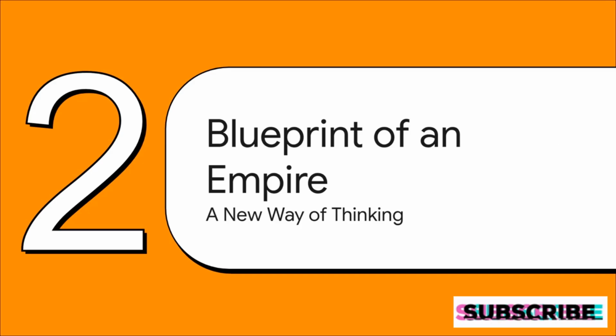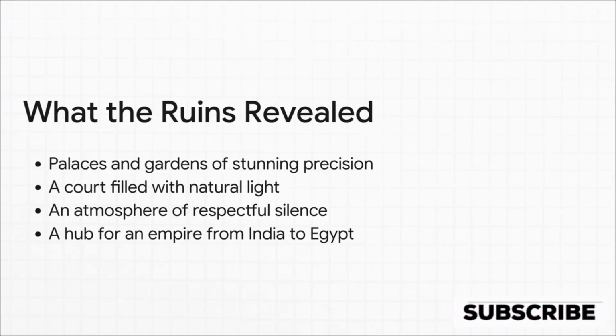Okay, so now that we know how it's being rebuilt, let's get into the what. What did they actually find? Because the design of Cyrus's court reveals the blueprint of an empire that was built on a totally new way of thinking. What the ruins have shown us is a court that was unlike anything else at the time. We're talking about palaces, gardens, and halls laid out with incredible precision. But it's the atmosphere they suggest that's truly radical.